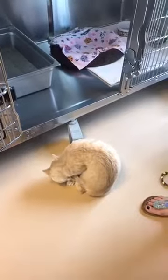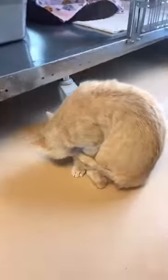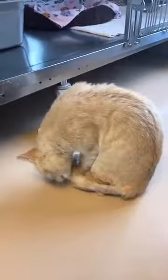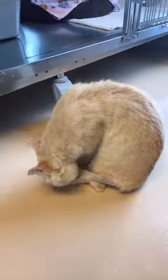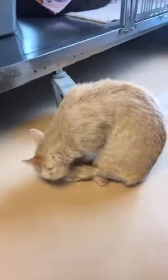But when the woman, the caretaker of this colony, met Virgil, she realized that he was just way too friendly and that he needed to be put up for adoption rather than just released again. So they asked PAWS if we could help out, and we were happy to help. And as you can see, he just strutted right out of his cage. It was like, hey, lady, how are you? He's very friendly, very friendly cat.